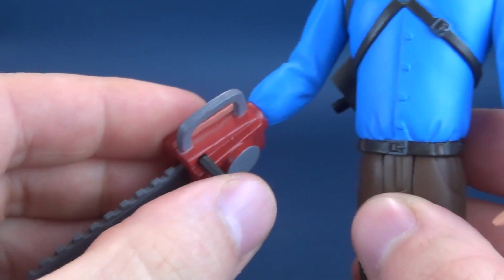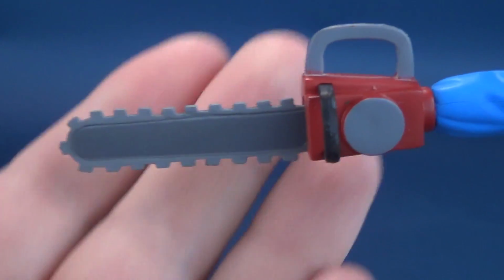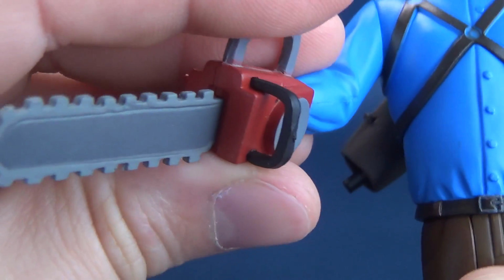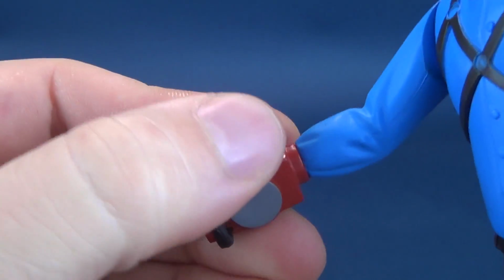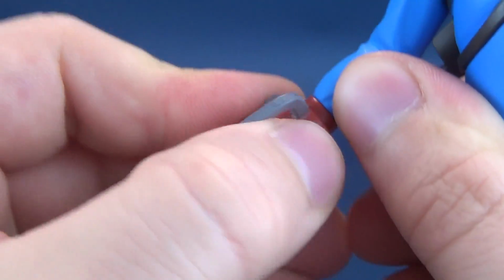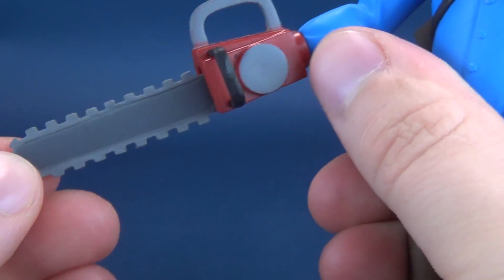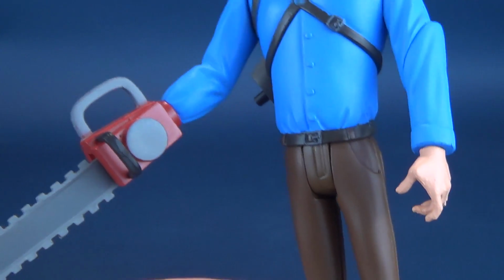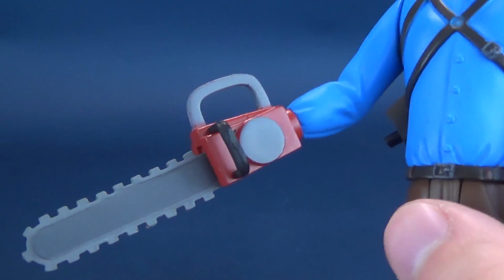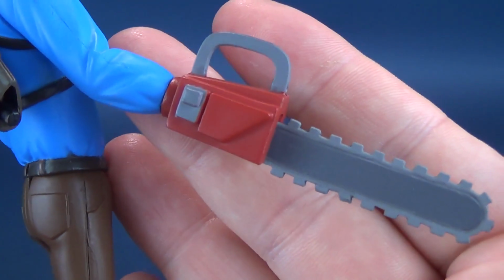He technically also comes with his chainsaw, but it's not really something that removes, so I would be failing to say it's an accessory. It's more so part of the figure itself. It doesn't seem like it removes. I mean, it does rotate slightly, but not to the point where I feel like I would want to take it off. I don't even know why you would want to take it off anyways. I mean, it's meant to be on his hand, and taking it off, he would probably just have like a ball peg underneath that.